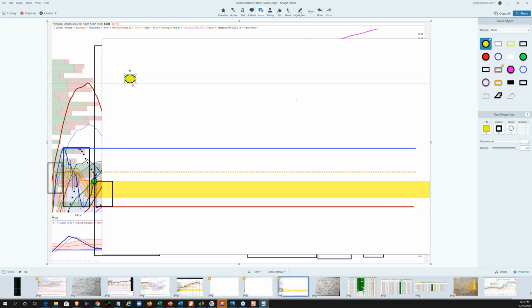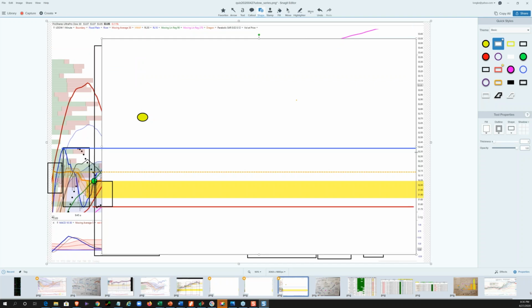Now we know that UDOW has about an $11 range stat, so this thing could get to 60 or 62 if this was a runaway up move.